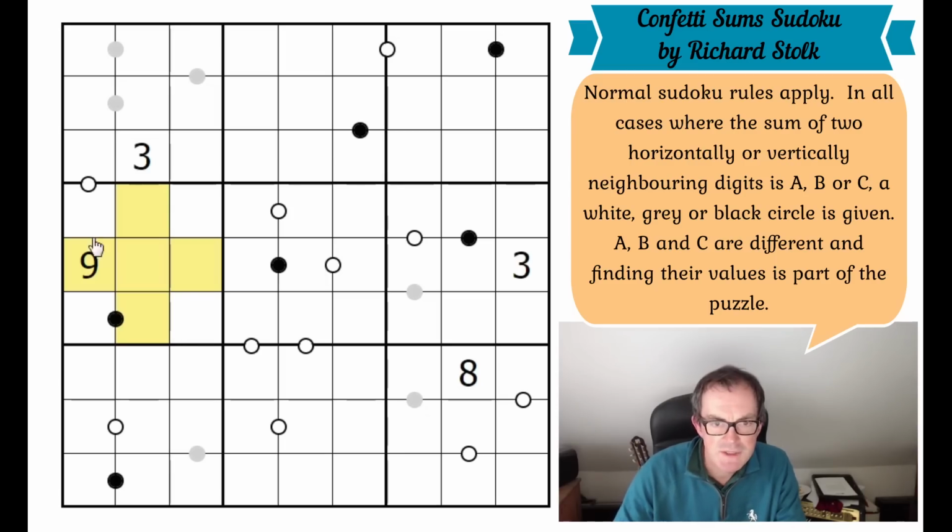Okay, well there are 2 places that I'm tempted to look. One is the central box because it's got quite a constellation of different coloured dots there. 4 white dots, 1 black dot. The other is box 1 where we've got 3 grey dots entirely contained within the box.